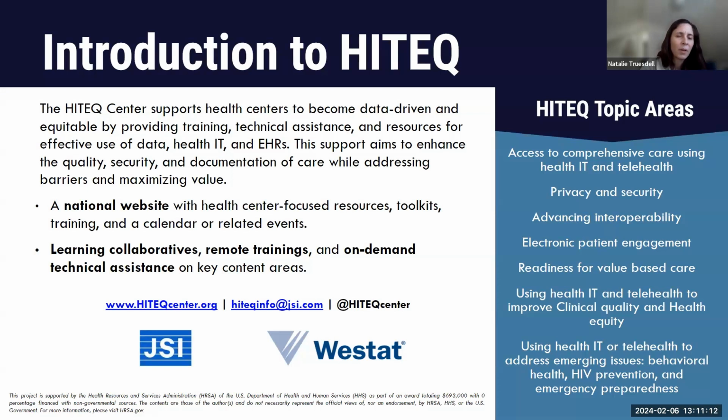So that's what we're going to be talking about today: the use of EHRs in social needs screening. This is one event of many that we host. We also have a national website and provide training and support through learning collaboratives and virtual trainings, as well as some on-demand technical assistance. If you haven't been part of our events before, you can see on the right, we cover a number of other related topics.